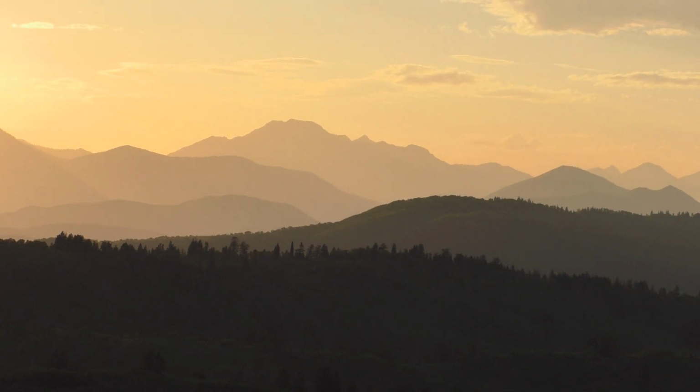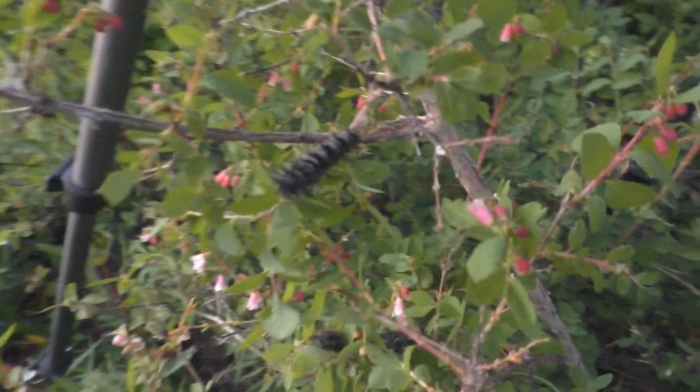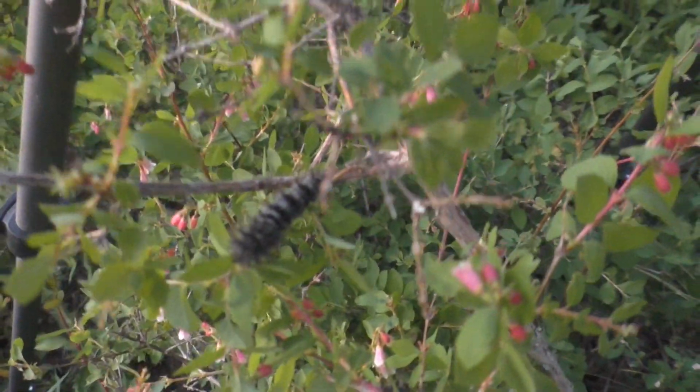I'm gonna go back and make some dinner. Getting too dark to really glass. We'll see about coming out tomorrow morning. Other than that one bull elk, didn't really see much, so kind of disappointing, but that's how it goes sometimes. Before I pick up all my gear, I need to inspect it first, make sure none of those caterpillar stinging monsters are on there.